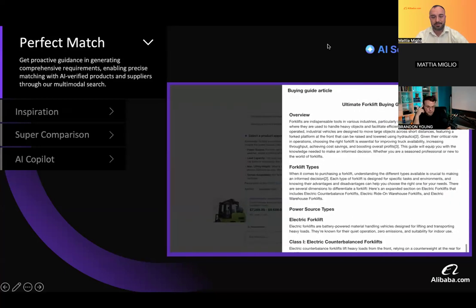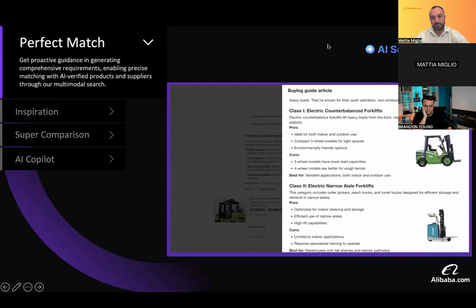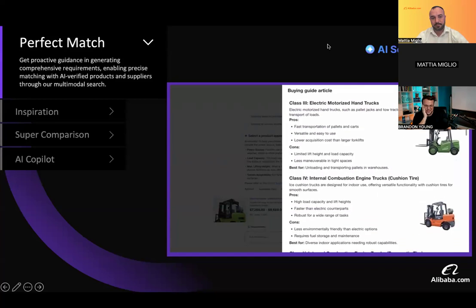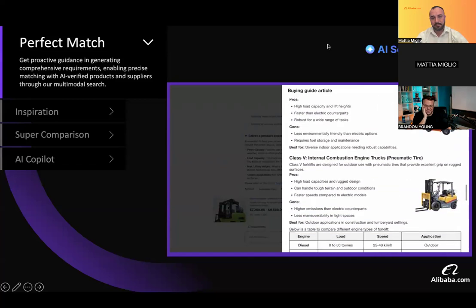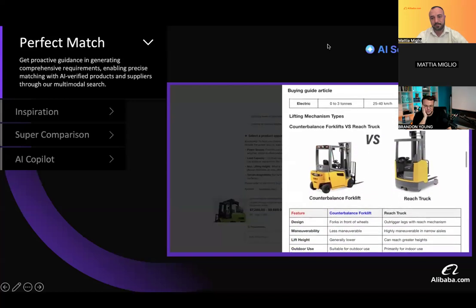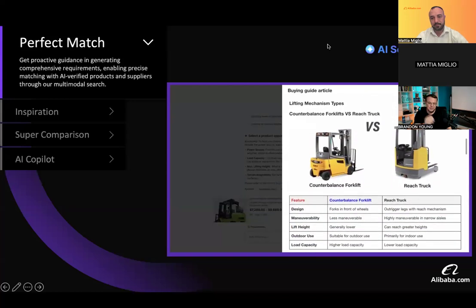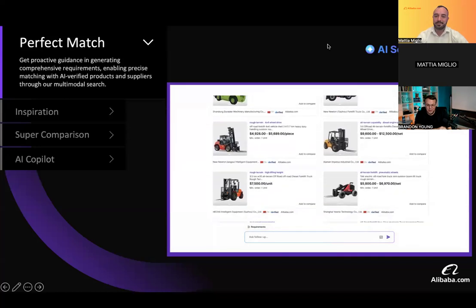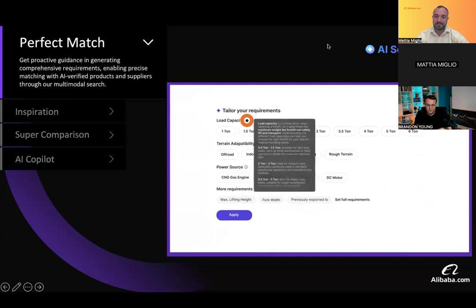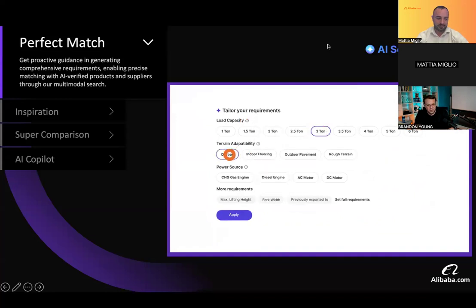A highly summarized version of industry knowledge will pop out on the right side. We consider it to be Wikipedia for sourcing, for your reference at any time. It's simple and very easy to digest. We have millions of Wikipedia entries on different categories like this. Based on industry knowledge, now I clearly know I should choose these specific requirements.